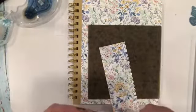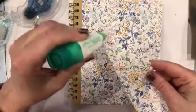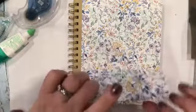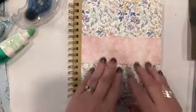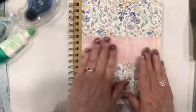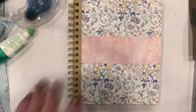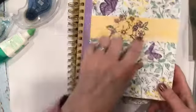Let's see if my glue's okay. Yeah, I wanted to use something on the front to protect it. All right. I remember someone saying they wanted one of these for Mother's Day. Robin.